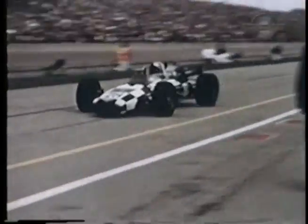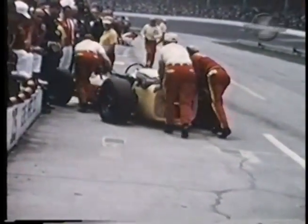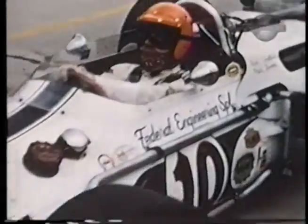The granddaddy of them all takes place once a year on Memorial Day weekend at Indianapolis Motor Speedway. And like the stocks down south, when the yellow's out, half the field dives into the pits. Most of these cars, though, for fuel. Bud Tingelstad wheels the Federal Engineering Special in for a suspension adjustment.